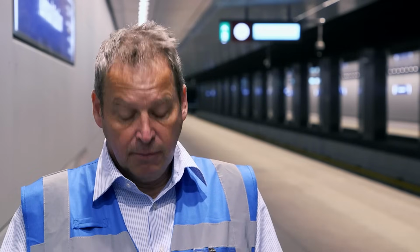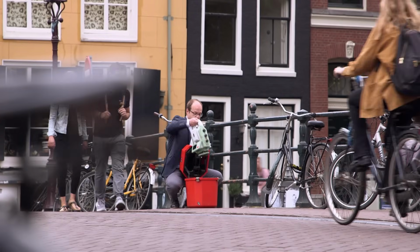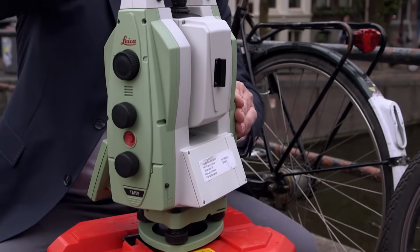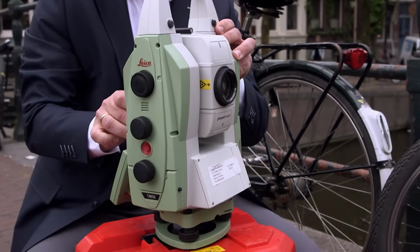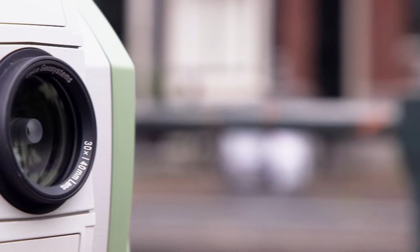And they concluded, yes, it is okay, but mind your risks, take your measures, and improve your communication with the city. Now, engineers are keeping a constant eye out for any settling. Using state-of-the-art laser sensors, Jaap Flink is managing this cutting-edge monitoring operation.